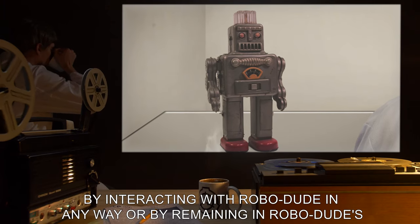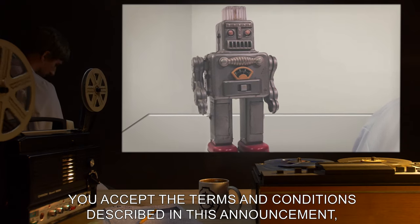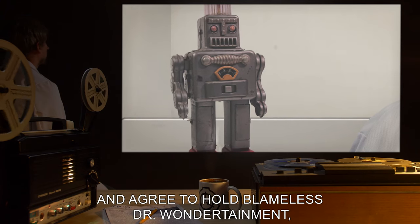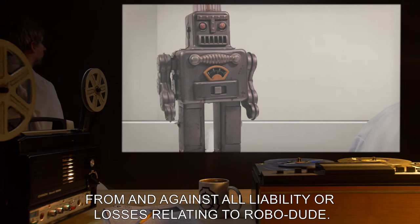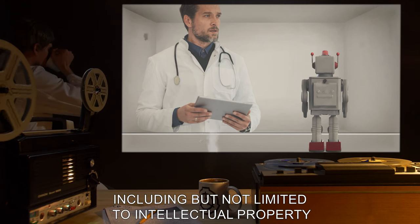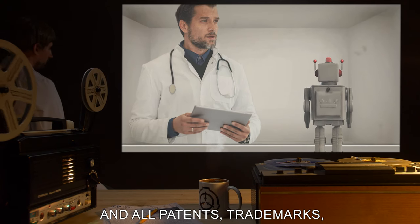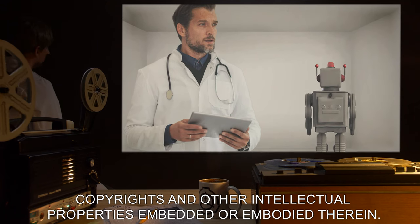By interacting with Robo-Dude in any way or by remaining in Robo-Dude's presence within 5 seconds following the completion of this announcement, you accept the terms and conditions described in this announcement, as amended and supplemented by Dr. Wondertainment from time to time, whether before or after acceptance, and agree to hold blameless Dr. Wondertainment and everyone affiliated with Dr. Wondertainment from and against all liability or losses relating to Robo-Dude. Dr. Wondertainment reserves all rights and remedies, including but not limited to intellectual property rights in and to Robo-Dude, Robo-Pal, Robo-Accessories, and all patents, trademarks, copyrights, and other intellectual properties embedded or embodied therein.